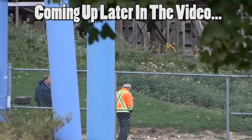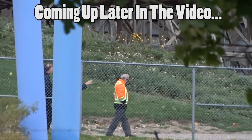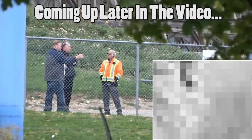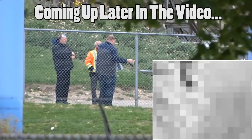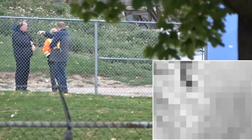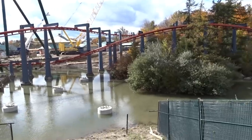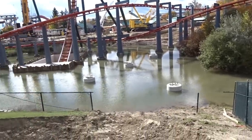This is the interesting news. So if you remember yesterday, I kind of teased that I saw something when I was capturing the installation of the lift hill. So this is me in that little forest with the zoom lens. I can see really far. But alrighty, so we have a construction update in person today.